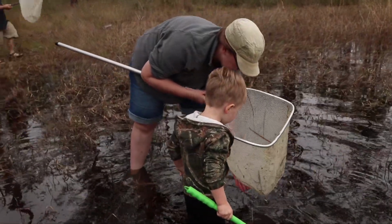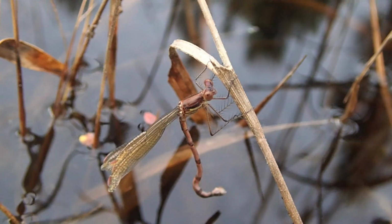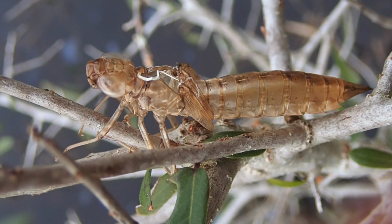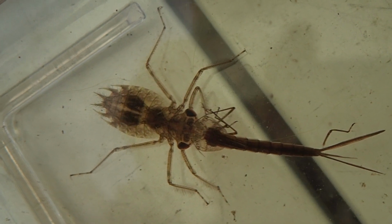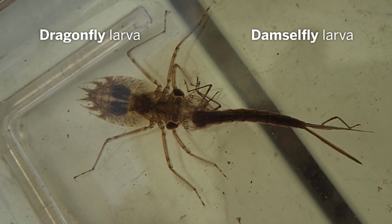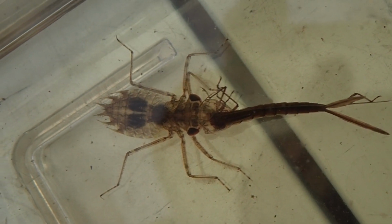Oh, look at that buggy. Creepy, huh? Be careful if you're putting other small critters in a tank with dragonfly larvae. They're bad dragonfly, bad dragonfly. I know, they're just ferocious.